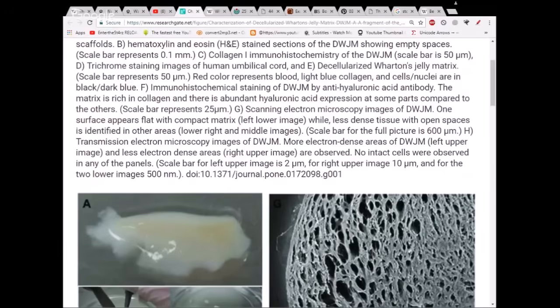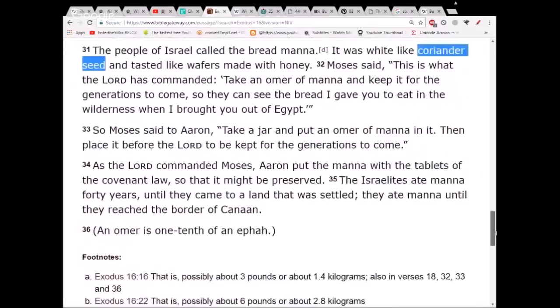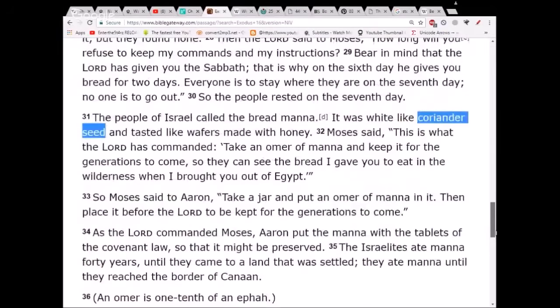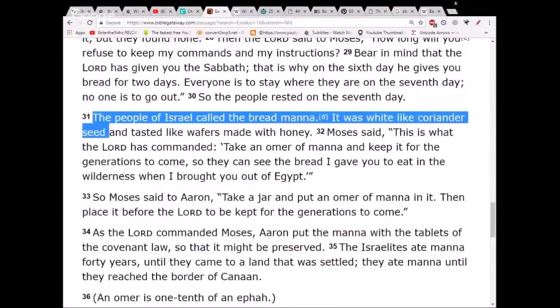Now, if you think of stem cells, they are like the seed. From them, other things can grow. And it's interesting because in the Bible, they talk about the seed during the Exodus. And they say that the manna is actually like white coriander seed. Now, what is coriander seed?